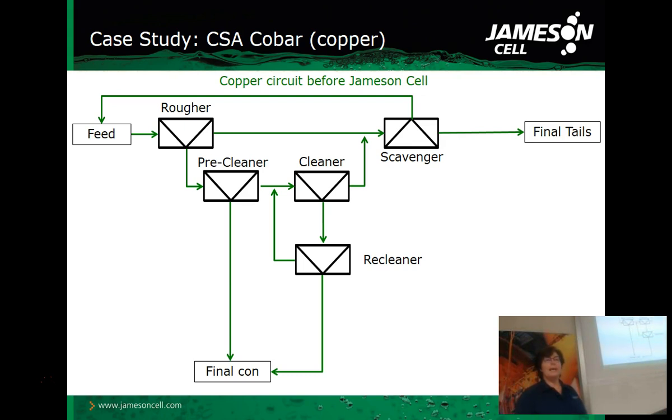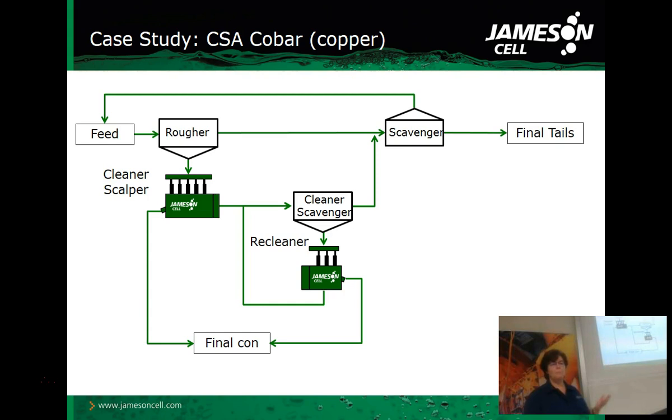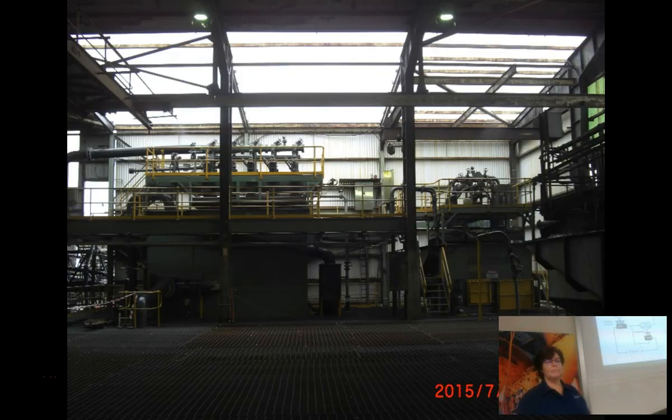So what we did was we, over time, changed it from their conventional cells that were old and required replacement to Jameson cells. So pretty much the same flow sheet, just all the cells got upgraded. So the roughers got replaced, the scavengers got replaced, the cleaner scavengers got replaced, and then they put in the 2 Jameson cells in the preferred cleaner flow sheet. And you can't see that at all, but you can see on the left there's a 10 downcomer cell, and then on the right there's a small 4 downcomer cell. So the footprint for that cleaner circuit is incredibly small.